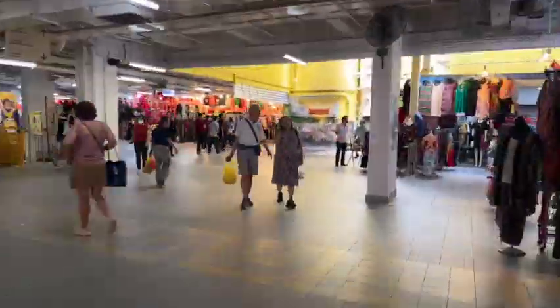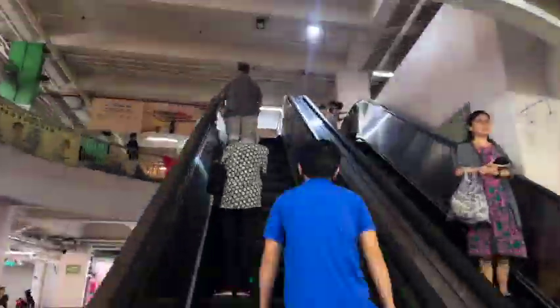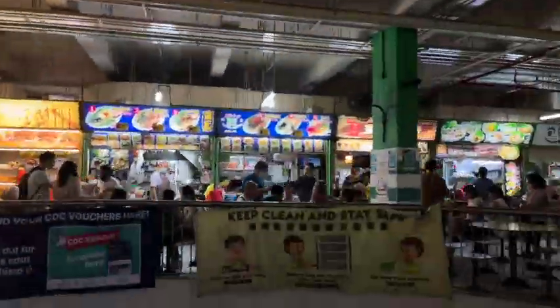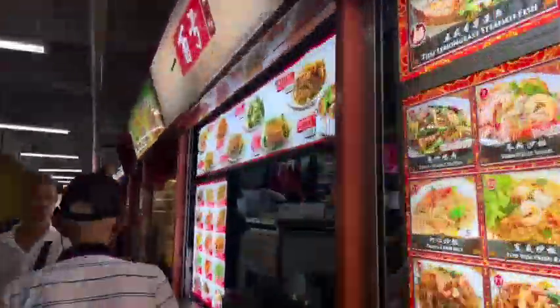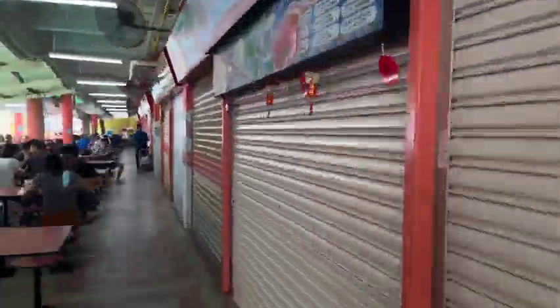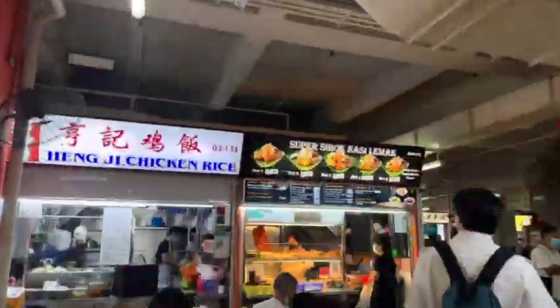Heading into Chinatown Complex, on the first story, there are mostly retail and market stalls selling clothes, trinkets, souvenirs, similar things, and the food is on the second story. There are 226 food stalls here, making it Singapore's largest hawker center, and of those 226 stalls, 6 have the Michelin Bib Gourmand distinction. Although it was recently renovated, there's still quite a rustic charm to the Chinatown Complex. Let's take a look and see what we feel like eating.